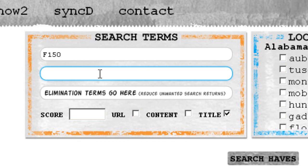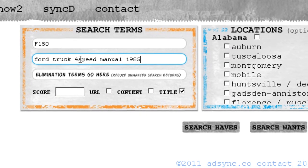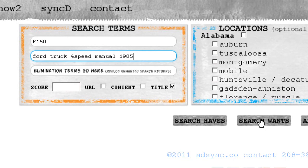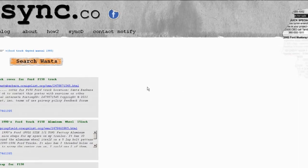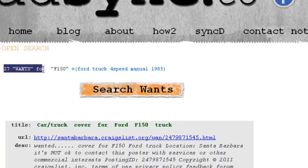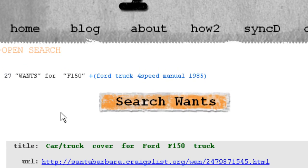And then in the supporting box, we'll do Ford truck. It's a 4-speed manual transmission. I'll put that in, and I'm going to put the year 1985. And first, I'm going to start by selecting the wants button. I'm going to click the wants button and see how many it brings back. Okay, here we are, 27 wants throughout the US for a Ford F-150 with my criteria.